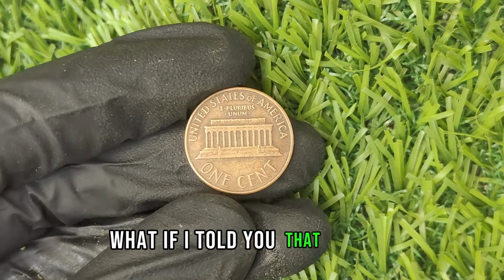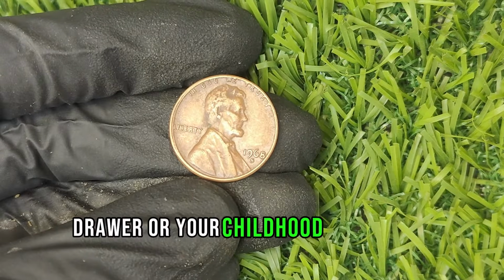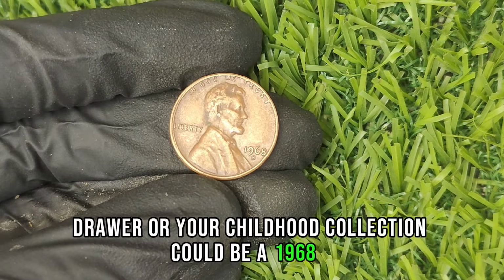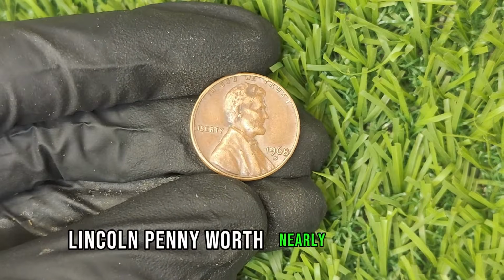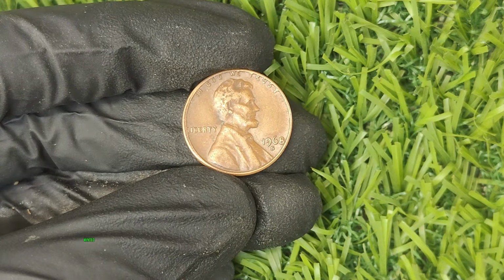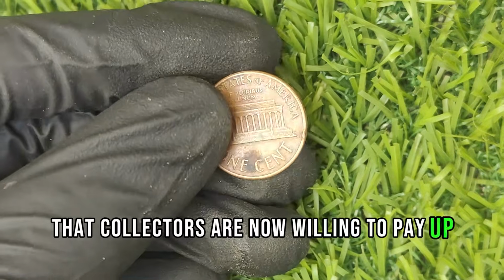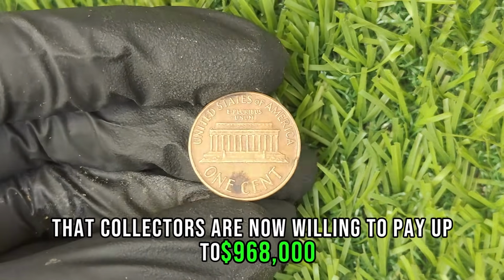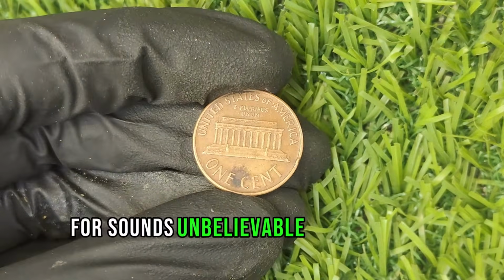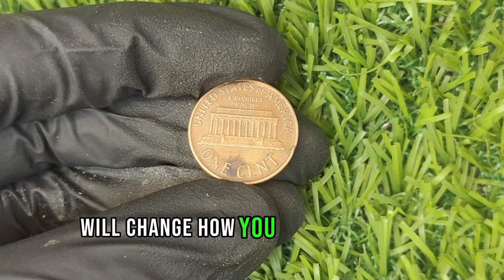What if I told you that tucked inside a forgotten coin jar, hiding in your kitchen drawer or your childhood collection, could be a 1968 D Lincoln penny worth nearly $1 million? Yes, a simple copper coin, minted in Denver over half a century ago, that collectors are now willing to pay up to $968,000 for. Sounds unbelievable? Stay with me, because the story behind this penny will change how you look at pocket change forever.